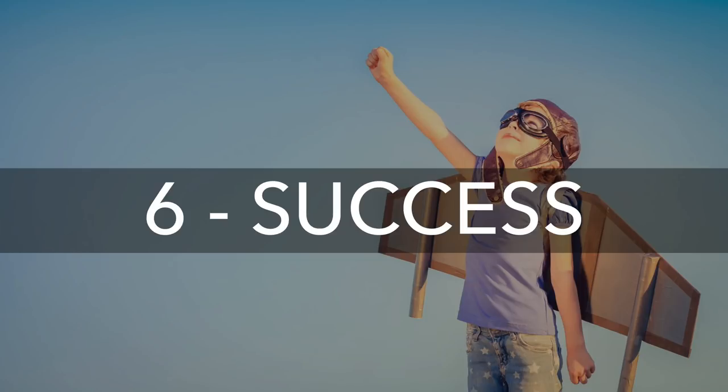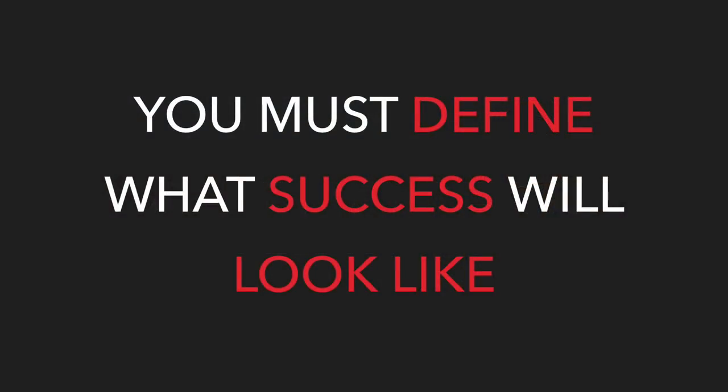The sixth thing in a story is success. You need to define what success looks like. You must define it. If you don't define what success looks like, then people are going to be left wondering, and again, you don't want them to have to burn calories wondering what the success is going to look like for me. This is how it's going to look for you if you do that.